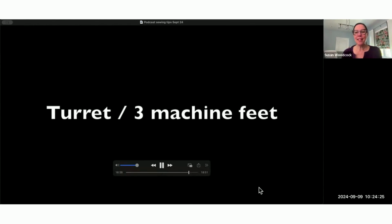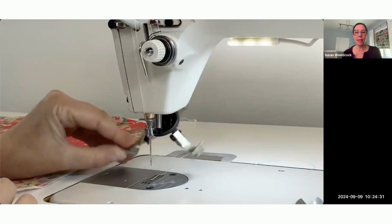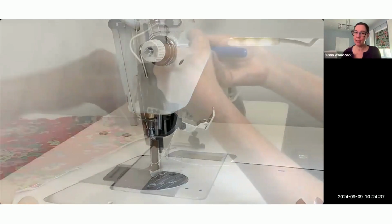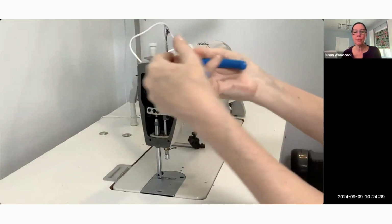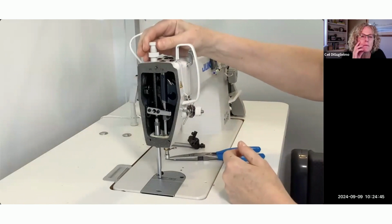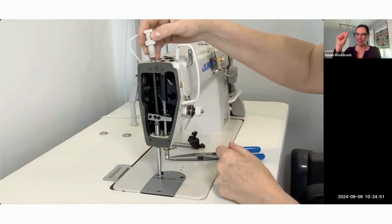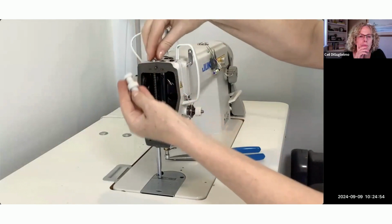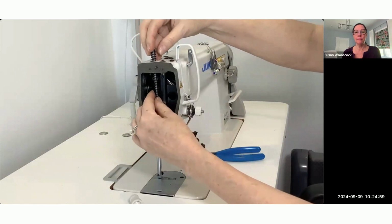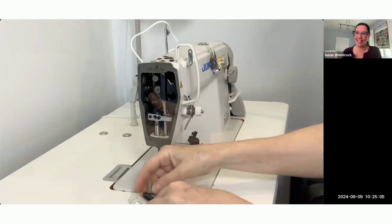So this is what a turret is. You can put 3 feet on at one time and then spin it around. So my 3 favorite feet: straight stitch, skinny foot, and the 1/4 inch welt cord foot. To put this on, you have to take apart your machine. So you're taking out that rod that connects the bar that holds your presser foot with a spring, and that puts that tension on your foot. So all of that has to come out carefully because it all has to go back.